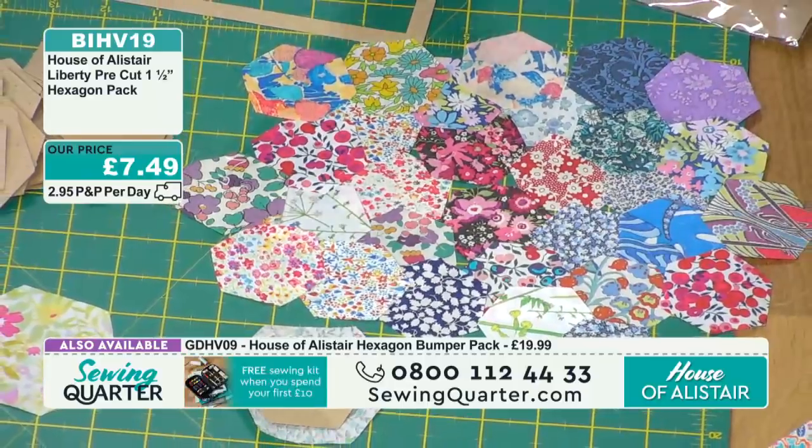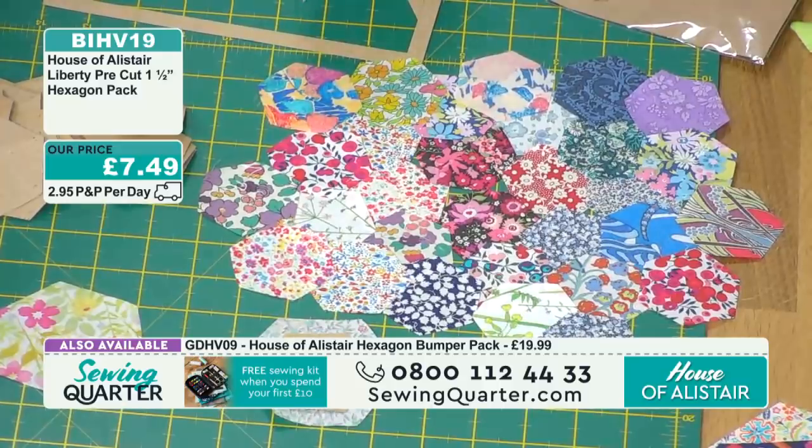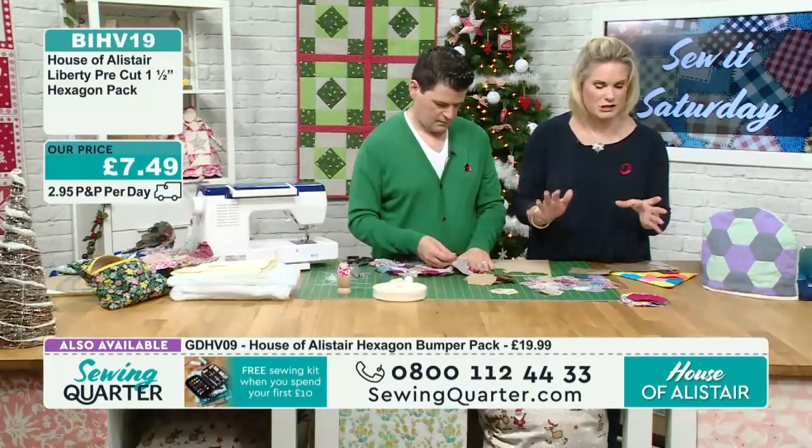Look at, I mean, just look how random, but look how beautiful it is. Now, we were saying earlier, if you want to make this go further, you can mix some of your plains through to make them go, but it's entirely up to you how you want to work it.